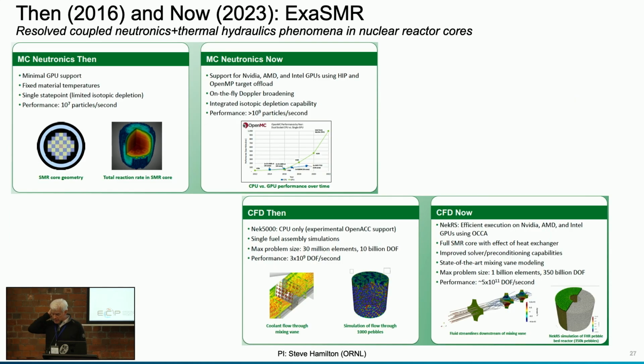Here's an example, small modular reactors. You've got thermal hydraulics flowing up through the core of a reactor. In this case, an unstructured mesh code known as Nek5000 evolved to NekRS, solving the fluid dynamics. And then a Monte Carlo code, full core, continuous energy Monte Carlo. And the Monte Carlo effort is quite interesting because Monte Carlo is embarrassingly parallel, so each particle can go on and do its own thing.